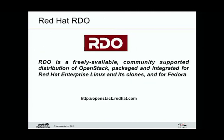All right, so as I mentioned, we're going to be doing a live demo here, and we're going to be provisioning a cluster on an OpenStack environment we have over in our Hortonworks lab. That's an RDO, Red Hat OpenStack distribution, that we're going to be using there.